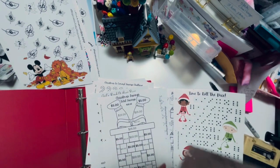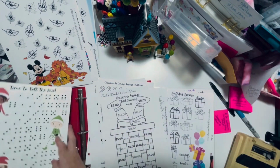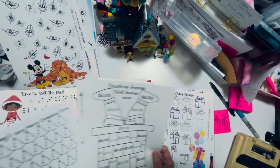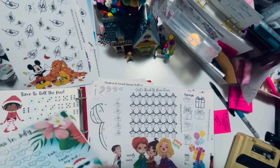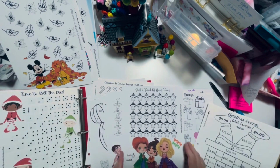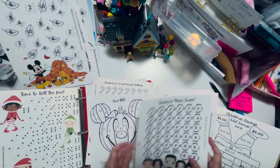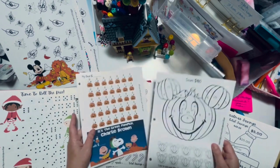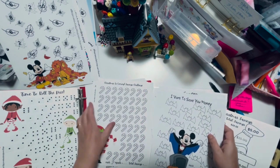All right. Those I'm going to save for later. That one I want to do. This one I'm going to save for later. Okay. Halloween, Halloween. I may need another Halloween one. I'd sort of like to do this one, I think, although I like that one too.